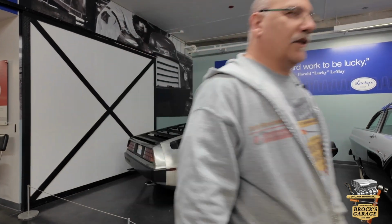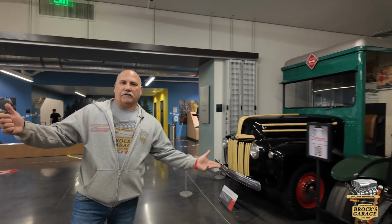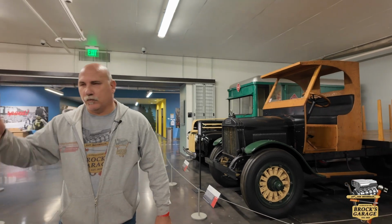Rock's Garage. So here we are at another level. We're just exploring, man. So many cars around here. It's just crazy. Love this place. We're just gonna go exploring some more, man. Another level. And here we go.